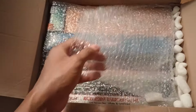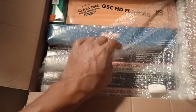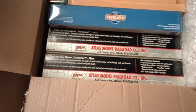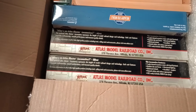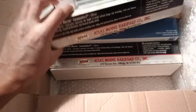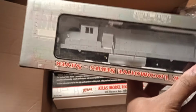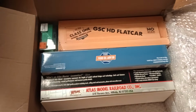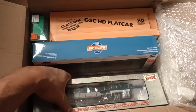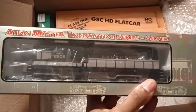Or surprises. I don't really know what's in here. I have no idea. So, okay, so we have, okay, my one SD24R. Okay, I'm going to finish that one. And then my other one.